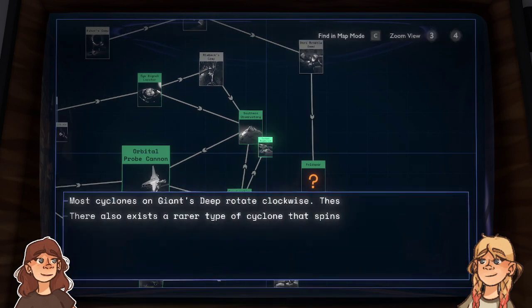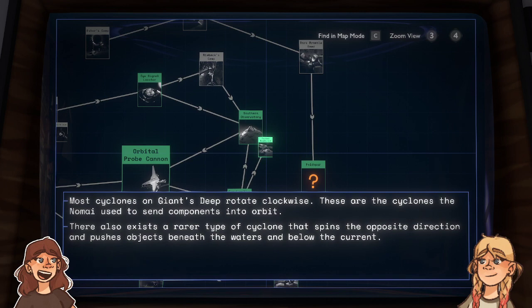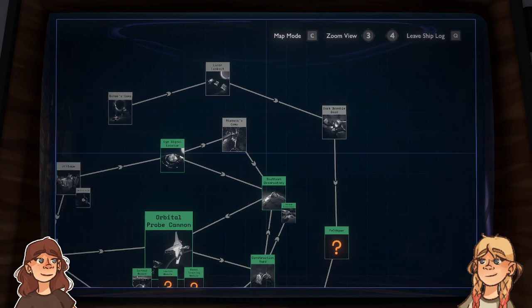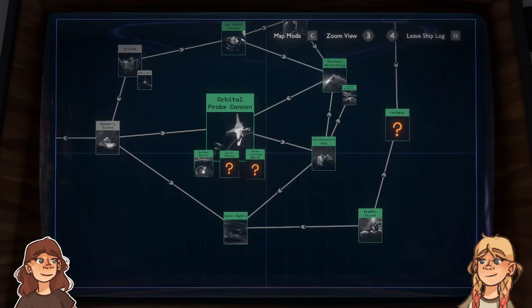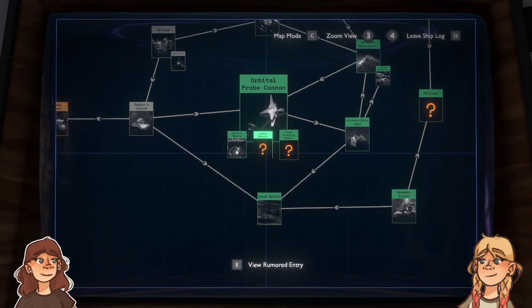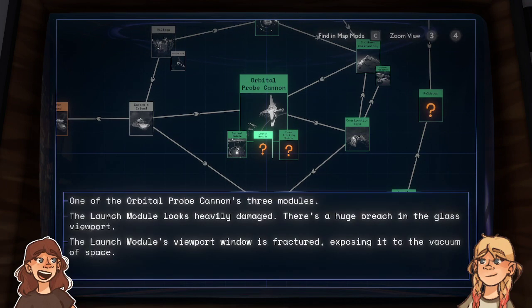Okay. Most cyclones on Giant's Deep rotate clockwise. These are the cyclones the Nomai use to send components into orbit. There also exists a rare type of cyclone that spins the opposite direction and pushes objects beneath the waters and below the current. Okay. So, the launch module.